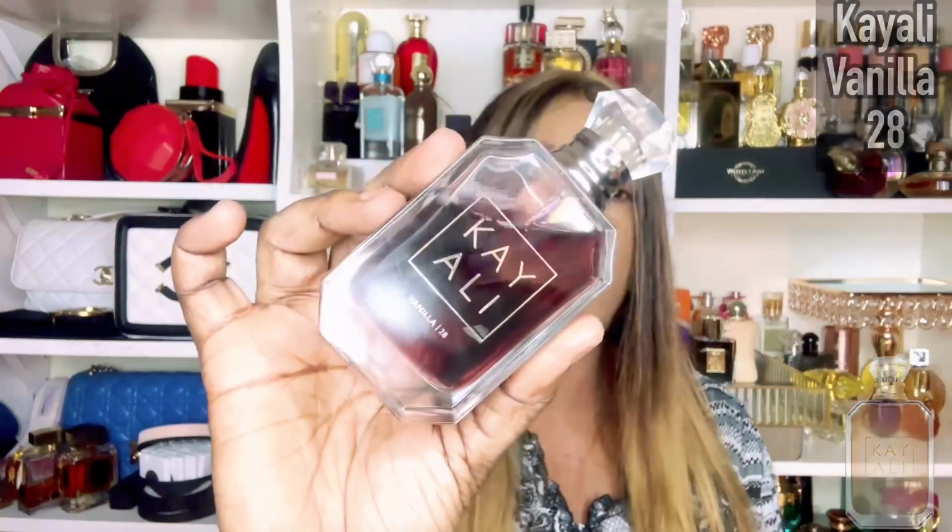The 8th on the lineup has got to be Vanilla 28. I always give my Choco Musk as an alternative in case you cannot get this. However, they're not the same. This is a vanilla bomb. This is going to remind you of when you went into a bakery, for instance, and they were mixing that flour mixture to make a cake or something, and then they just dropped in that vanilla extract. That is what you're going to get from this fragrance, guys, simply put.